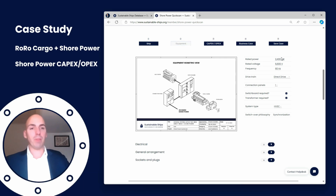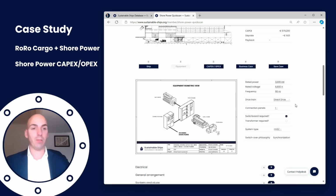In terms of the equipment, I'm going to rate power to 3000 kilowatts, like I stated. Everything else I'm just going to leave as is. Well, no, I'm going to add switchboard modifications, but I'm not going to add a transformer. So I'm now going to assume that the power that comes from the onshore infrastructure is the same voltage coming in. Yeah, the grid voltage is ship voltage. Wow, that's not too hard, is it?